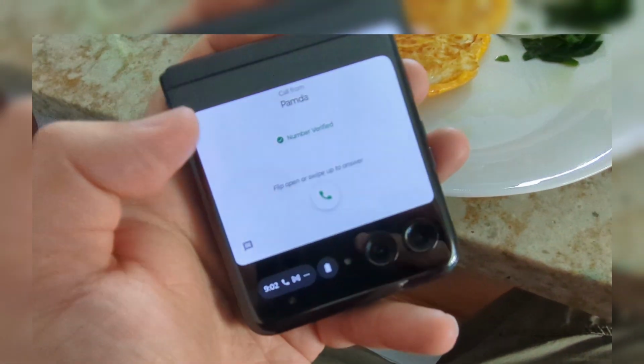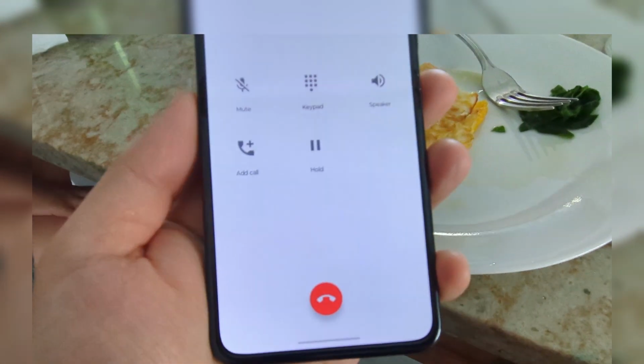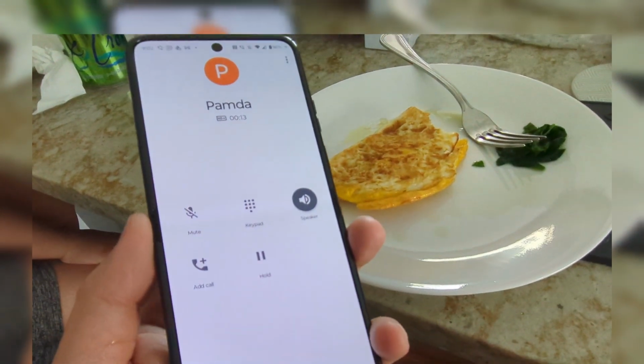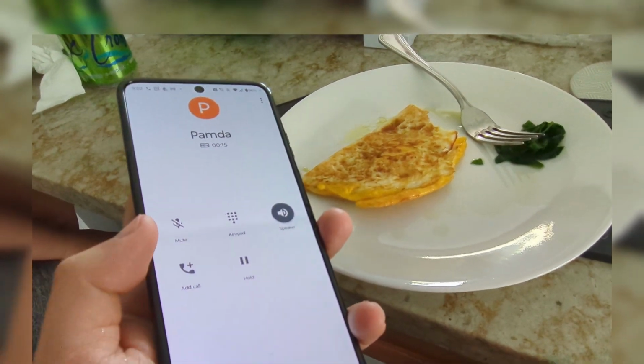Hello, Moto. Hello, you bring my donuts? No. What you mean, no donuts?